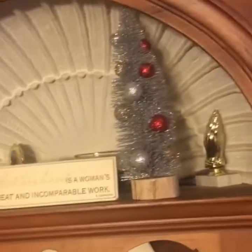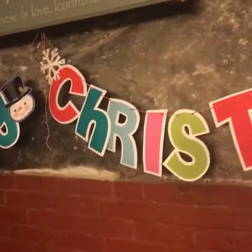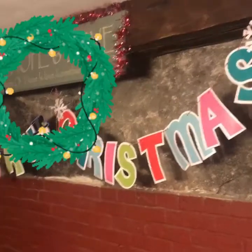Their little tree up there. This is a homeschool area stuff. And then above this is our Merry Christmas sign that we hang up above our fireplace.